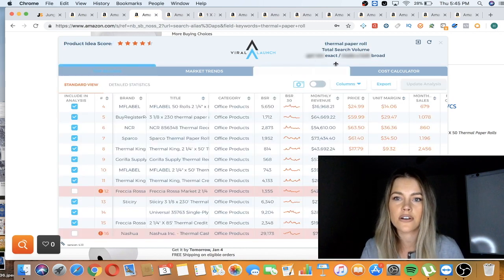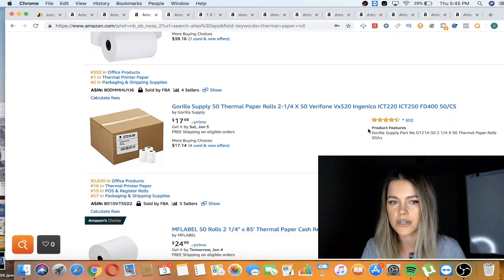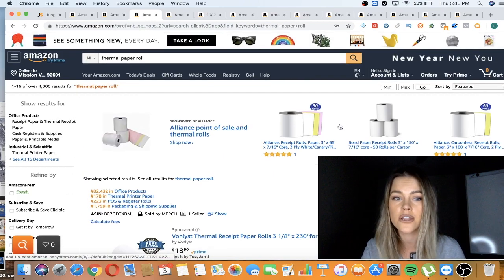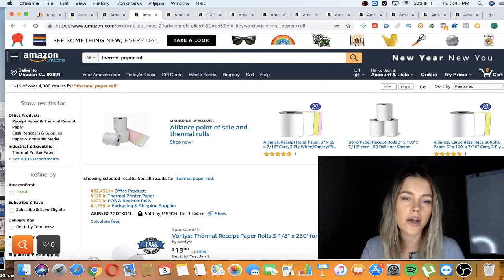And it's hard to get bad reviews for this product too, because how could you mess up a thermal paper roll? It's either made correctly or not. But this is something I would look into as well.